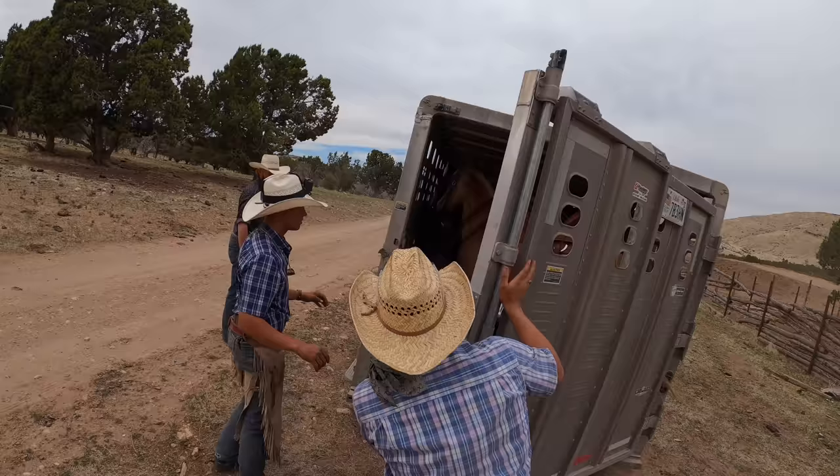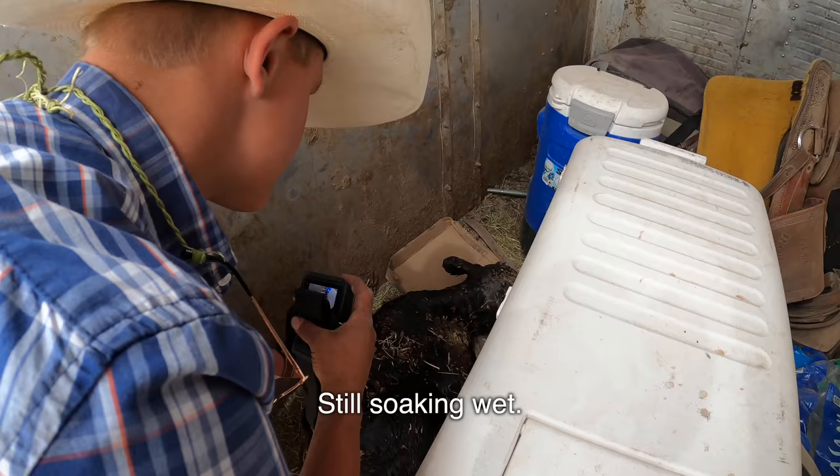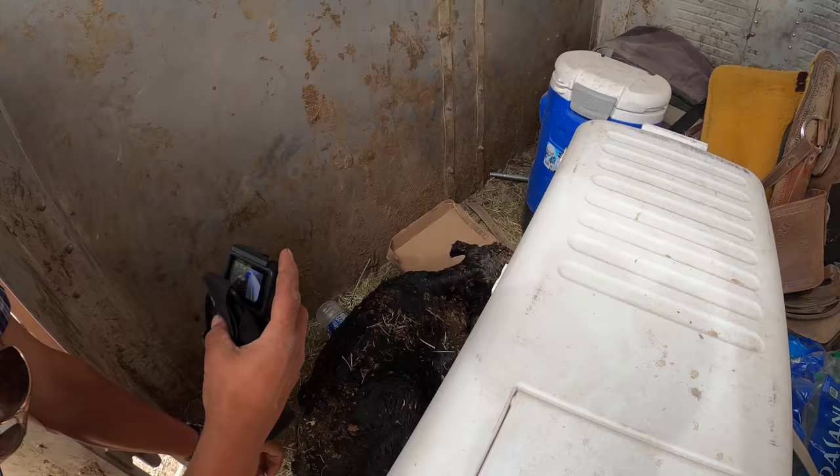Barely fit, but still soaking wet. But hopefully we can find that mom. What do you think? I don't know. It's not looking very promising. No, it's not. She took off. Still soaking wet. She's out here.